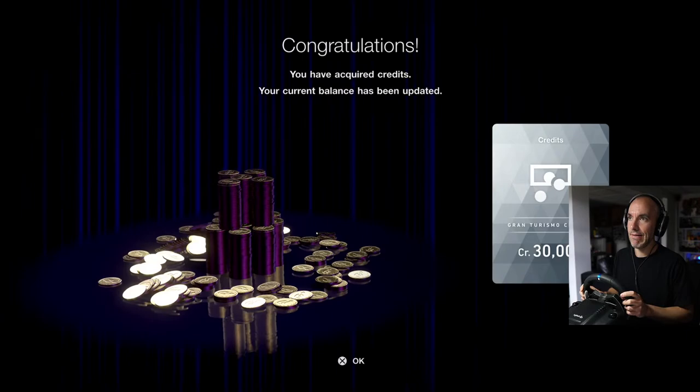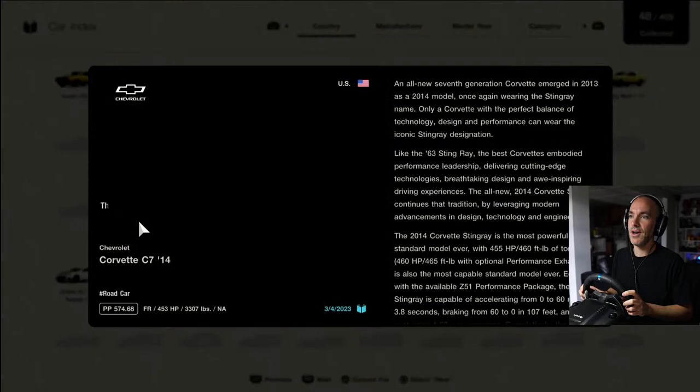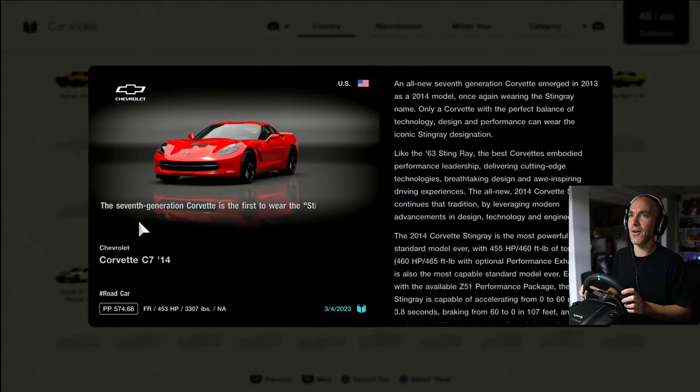Nice, I'll take that. Money is always a good thing to have. All right, let's look at the new car. The 2014 Corvette. I thought mine was yellow. I got a red one, interesting. Okay, so. Let's change car.